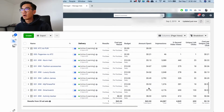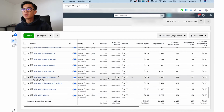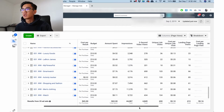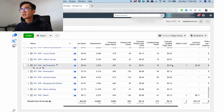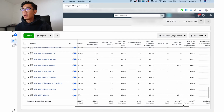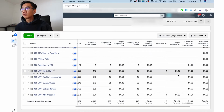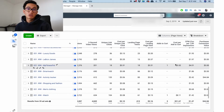So this was day 1 where I was highly unprofitable. I only got 1 sale after spending $65, but I got 1 profitable ad set, which was a good sign. I was getting really cheap cost per landing pages of 16 cents, and my cost per add to cart was highly expensive overall, but I had 3 ad sets that had promising cost per add to carts.